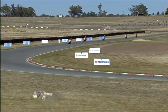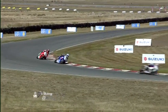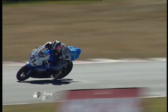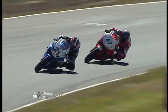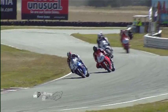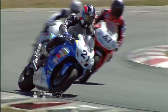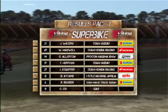So can Josh Waters keep it together through the lefts? Allerton a bit tighter on the line there, looking for second place, but couldn't do it. Josh Waters leads them out of the last turn. Maxwell right on it. This is going to be tight to the line, but welcome back, Josh Waters. He takes a win at Symmons Plains by a narrow margin in the end. It was 0.04 of a second to our poleman Wayne Maxwell.